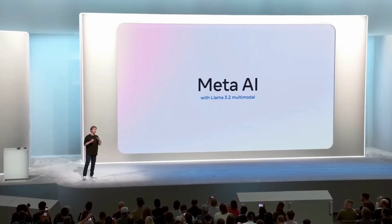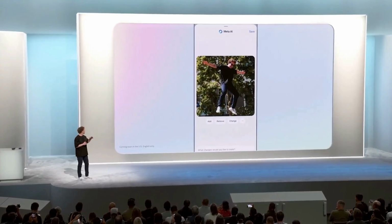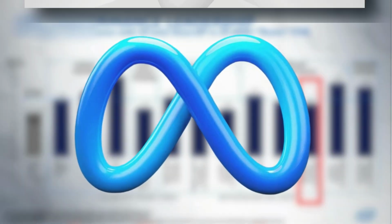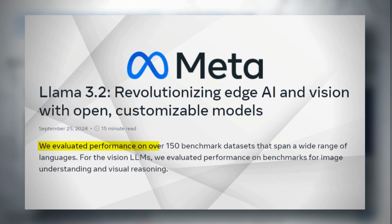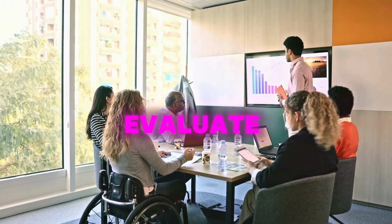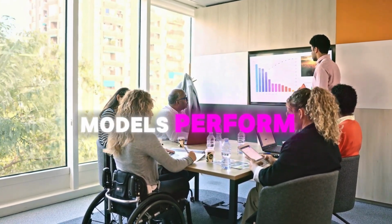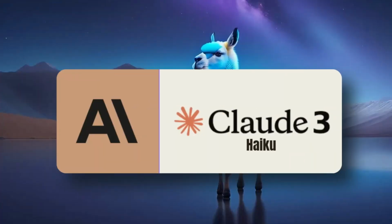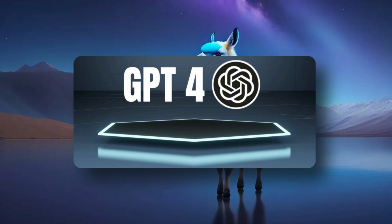Now, Meta didn't just throw these models out there and hope for the best. They put them through their paces. We're talking over 150 different tests across multiple languages. And they didn't stop there, folks. They brought in real humans to evaluate how well these models perform compared to other big names in AI, like Claude 3 Haiku from Anthropic and GPT-4 from OpenAI.